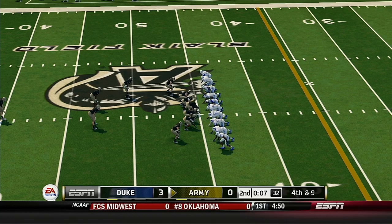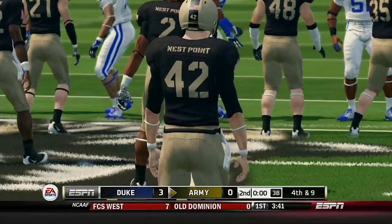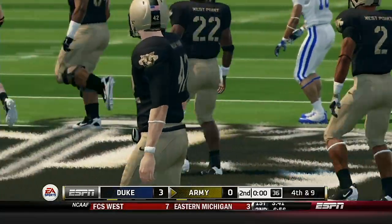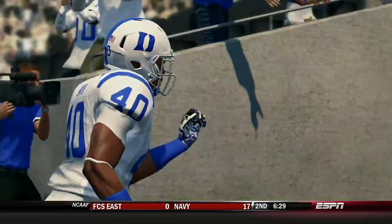These special teams have done it before, blocking punts. It looks like they're coming after this one. So we've played two quarters. Duke leads 3-0.